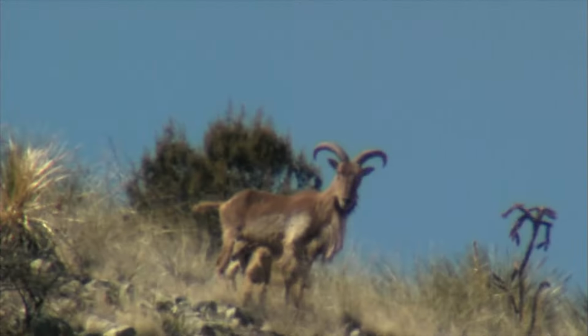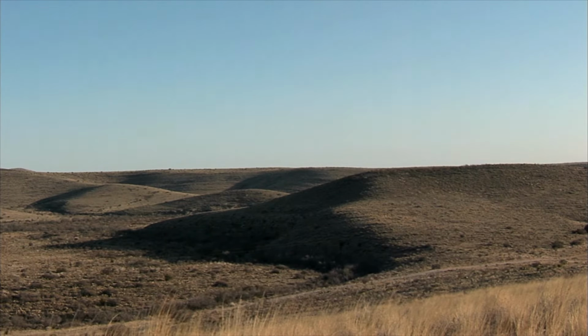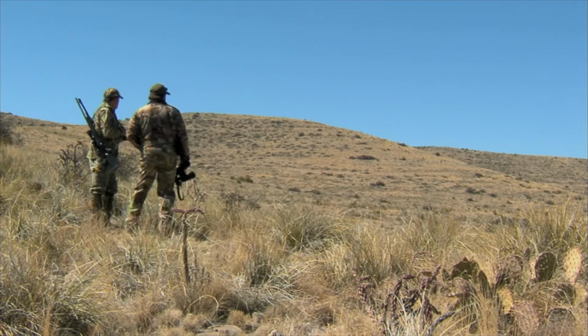We not only hunt Aoudad, of course, as you've seen here. We hunt Aoudad, mule deer, whitetail, elk, antelope, spring turkey. That's always a big fun hunt every year. So, we do have a wide range of hunts that we offer. We hunt private land as well as some draw hunts also in New Mexico. So, we have a wide variety of hunts, lots of opportunity.